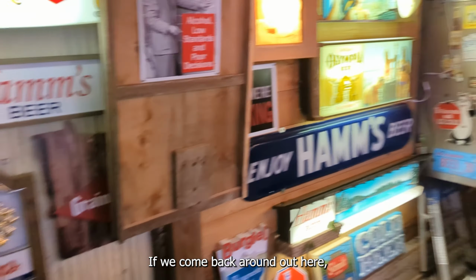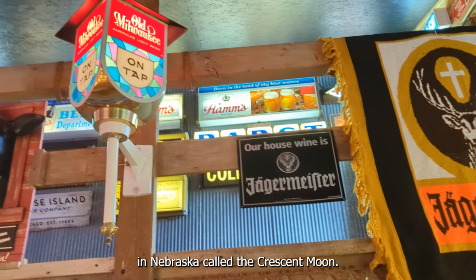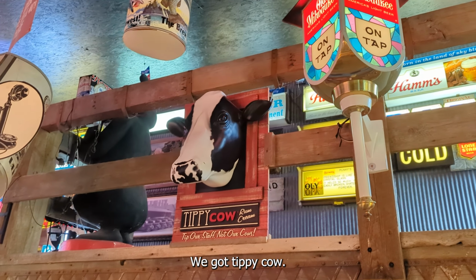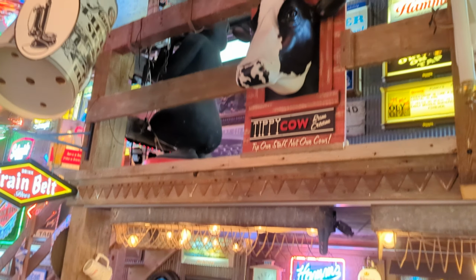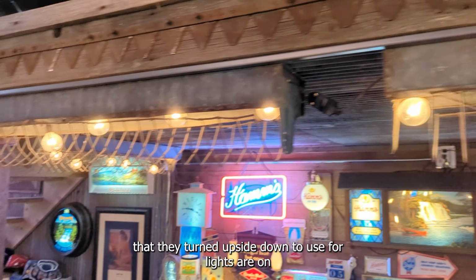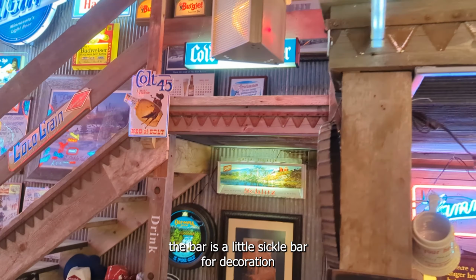And if we come back around out here, we got this that came out of a friend's bar down in Nebraska called the Crescent Moon. And we got Tippy Cow. I thought the cow head belonged to the barn. These are old chicken feeders that I turned upside down to use for lights around the bar. Use a little sickle bar for decoration all the way around.